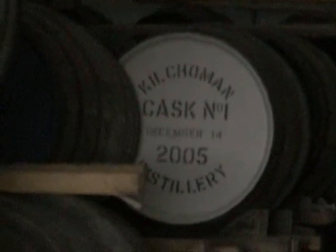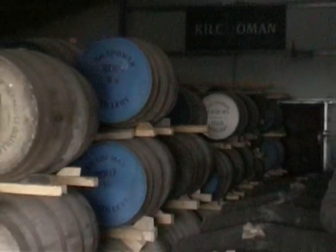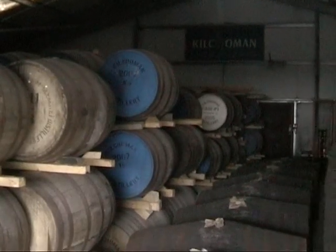As you can see, this half of the warehouse is having some work done. This has been turned into a small bottling hall for our 100% Islay release. Because for it to be 100% Islay, it has to be bottled here as well. So that's what's happening in here. And you'll have noticed this warehouse is actually only going to be high.